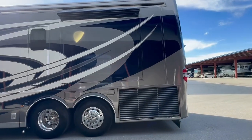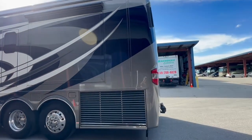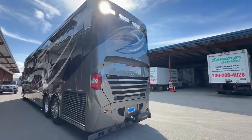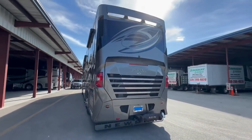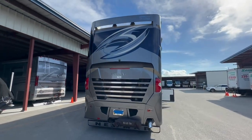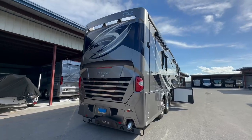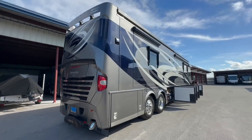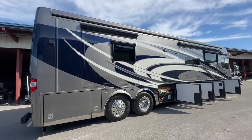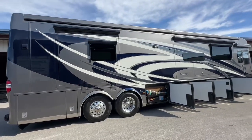The exterior and interior are Newmar's Cheswick pattern, and it is specific to the 2021 model. I may be biased, but I think the Cheswick pattern is one of Newmar's most beautiful paint jobs. It has a great combination of medium gray, white, blue-gray, and navy blue. It's a stunning paint job with an understated elegance and presence.